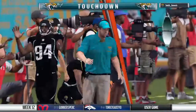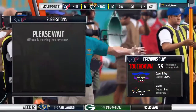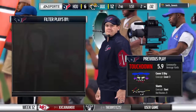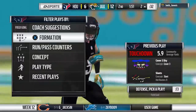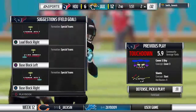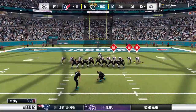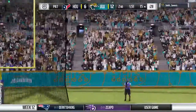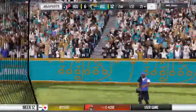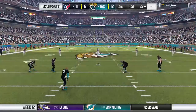Touchdown, Jaguars. Their big-bodied receiver with his 2nd touchdown of the game, number 7 on the year. And the Jaguars have taken the lead. The extra point now coming from Myers. And again, it's no good. A few boo birds coming out as he's missed his 2nd extra point here in the first half.